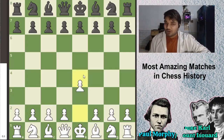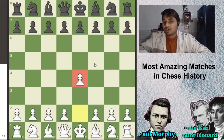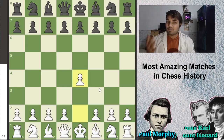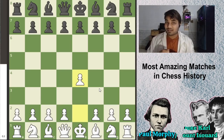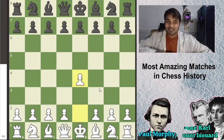So we have e4 on the board. This is the king's pawn opening. Through this, white is proclaiming control over the center, and it is known for its aggressiveness. Moreover, this match is known for its immortality because it is an example of how aggressive a chess match can be. It is the immortal example that sometimes sacrifices can really pay off. So guys, let's move forward.